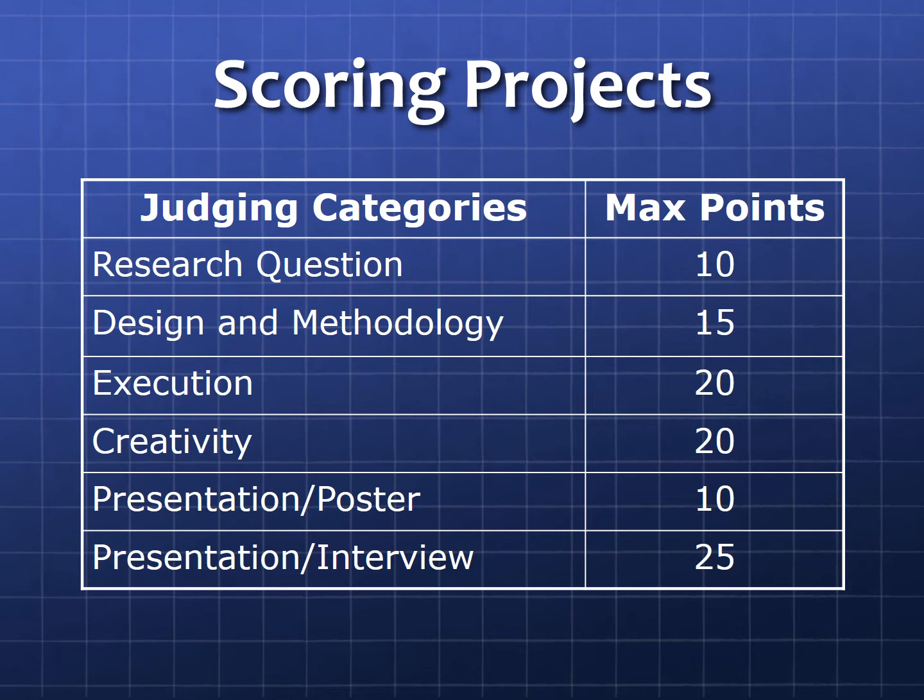The most heavily weighted item is the presentation and interview, and that's worth 25.